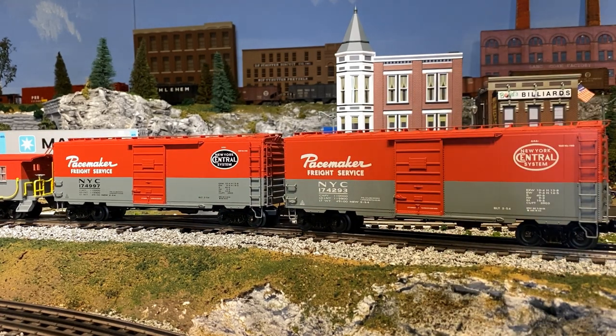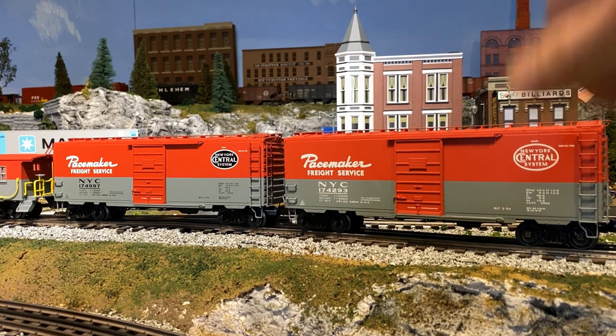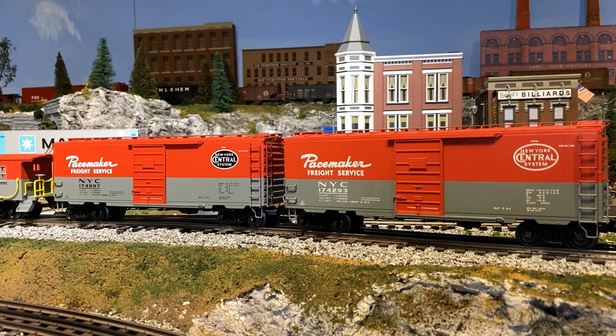So you can hear all those sounds that this thing creates as the train's moving. Now, the other thing that you can do with this is you can program it into your legacy remote and actually play some freight sounds. So we're gonna do that today too.